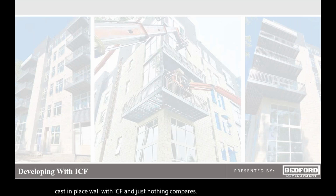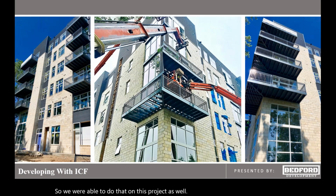This next shot is again of some hanging balconies. And on this one, we did some corner balconies, which everybody that looks at them goes, these are nuts. How do they hang on the building? Well, they hang on the building because of the ICF. There's really no other way to do it.